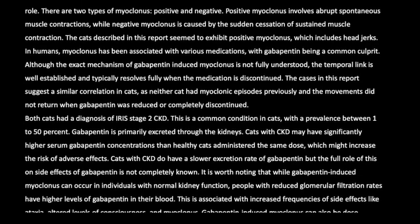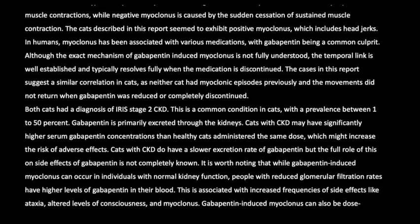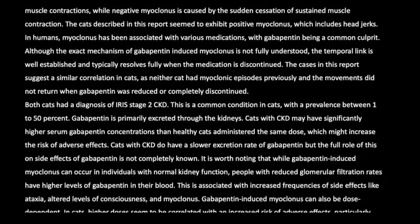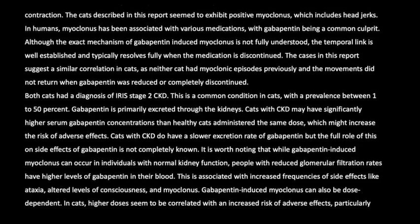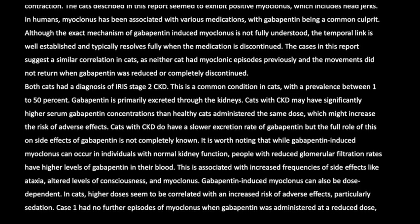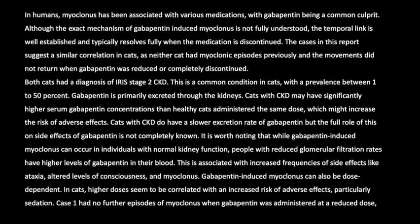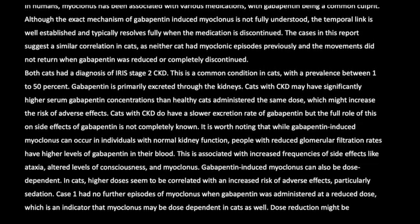Both cats had a diagnosis of IRIS stage 2 CKD. This is a common condition in cats, with a prevalence between 1 to 50%. Gabapentin is primarily excreted through the kidneys. Cats with CKD may have significantly higher serum gabapentin concentrations than healthy cats administered the same dose, which might increase the risk of adverse effects.